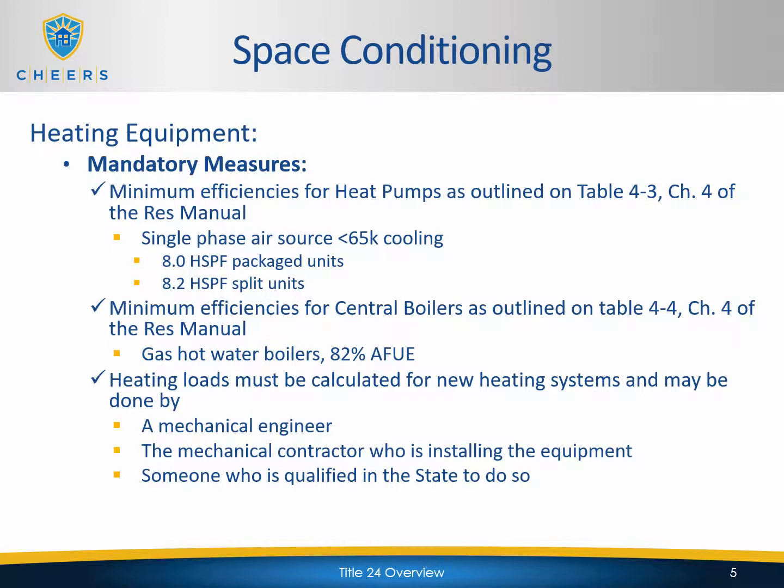And then our heating loads for the home do need to be calculated for new heating systems, and these may be done by either a mechanical engineer, the mechanical contractor who is installing the equipment, or someone who is qualified in the state to do so.